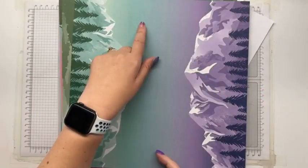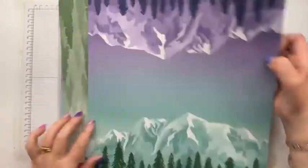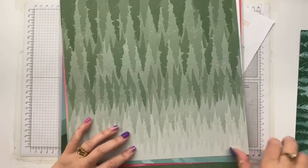So this would be great cut in half, and you've got the mountains already there, the trees are already there. So possibility.